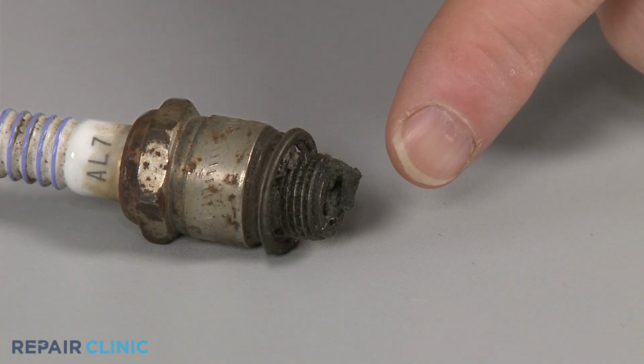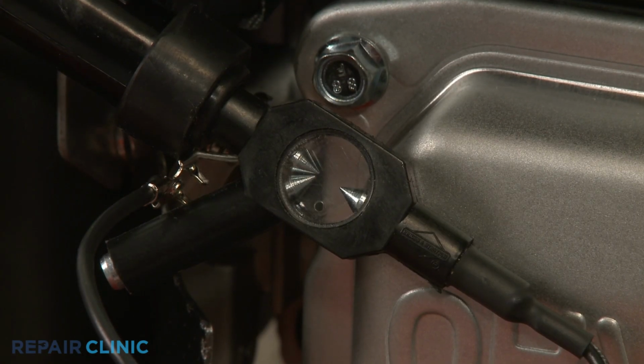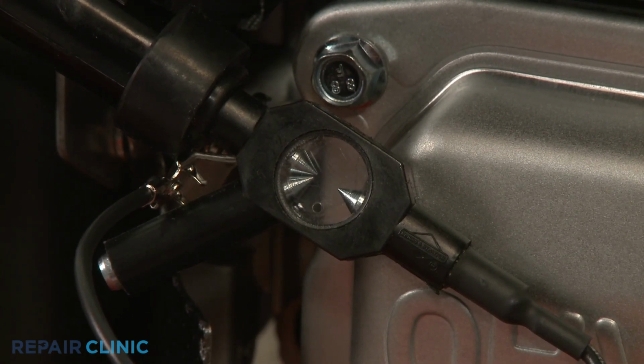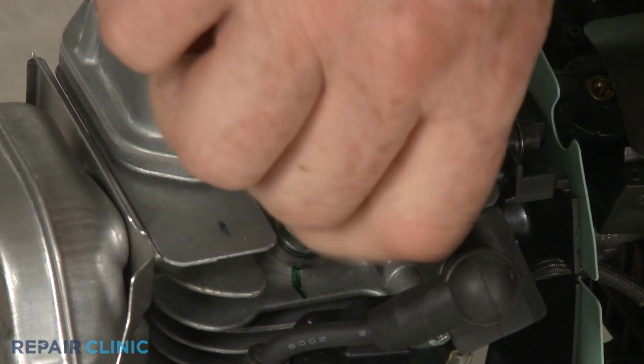You should inspect the spark plug for damage or wear. You can also use an ignition tester to help determine if the spark plug is defective. As a general guideline, we recommend replacing the spark plug once a year.